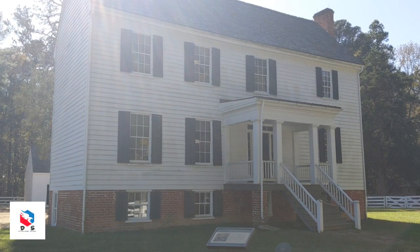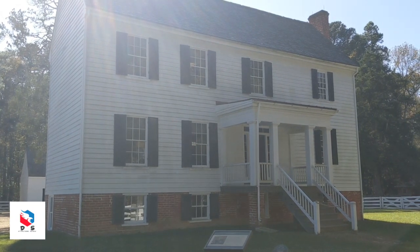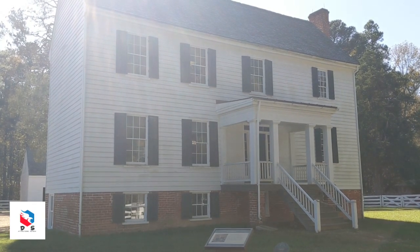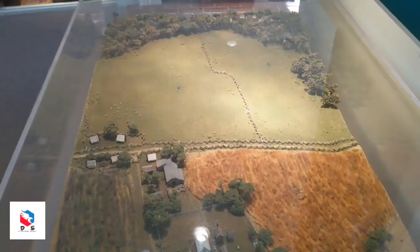Alrighty, we are up to Tudor Hall. It is open daily, just like the museum. You can go inside the first floor. I think you can go up to the second story, but also the basement, which has more exhibits. So we're going to head on in.